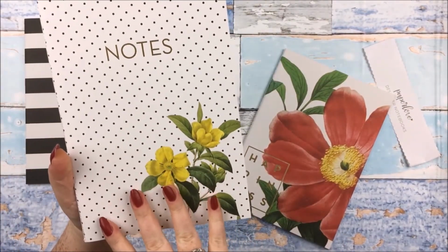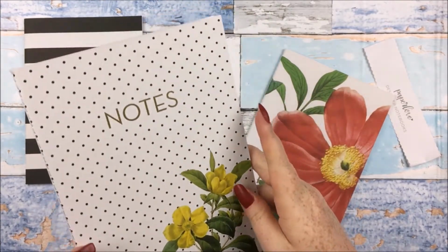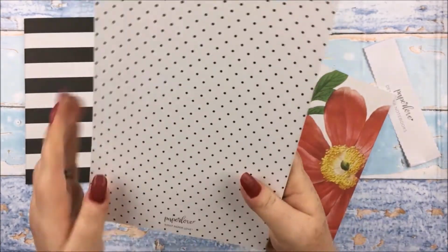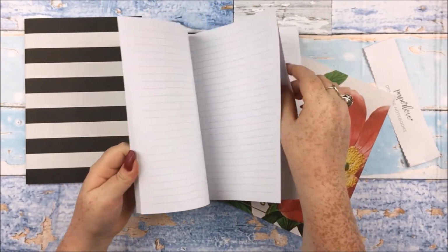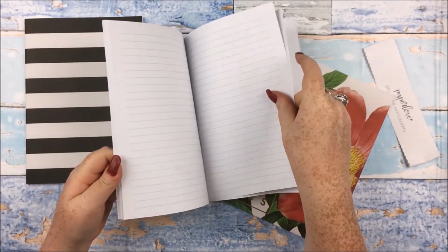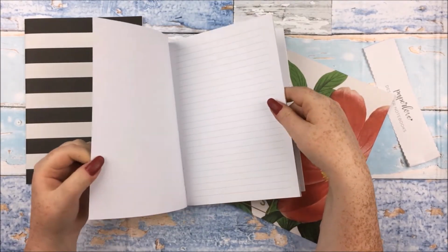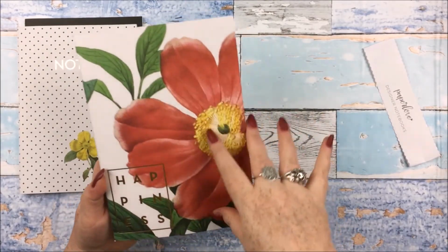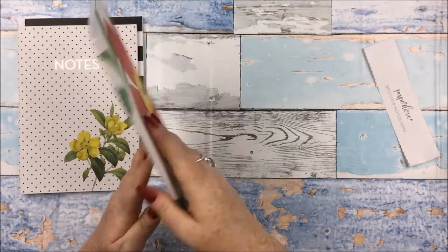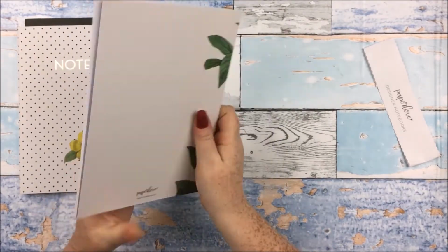This one is the polka dots with the yellow florals, and we've got notes written in the gold foiling. Don't know how well you can see that. And again, the branding on the back. I didn't show the inside, but all the insides are the same. They're just plain line paper, but the quality of the paper is really, really lush, so that's nice. And last is this one with the really big floral here and happiness written here, and again looks like that on the back with the branding, and there we go.